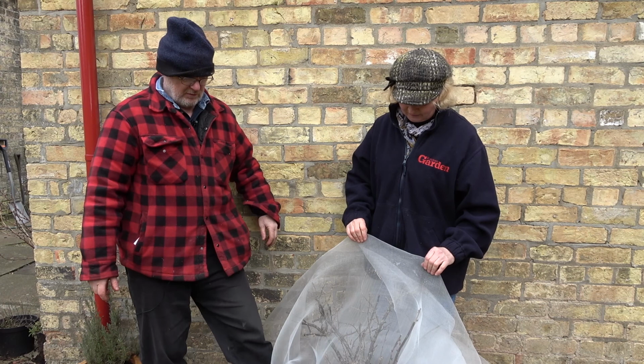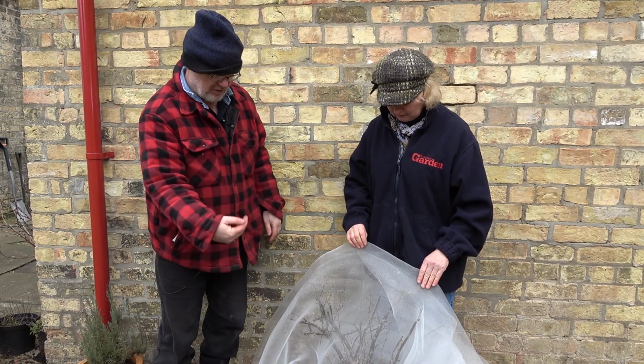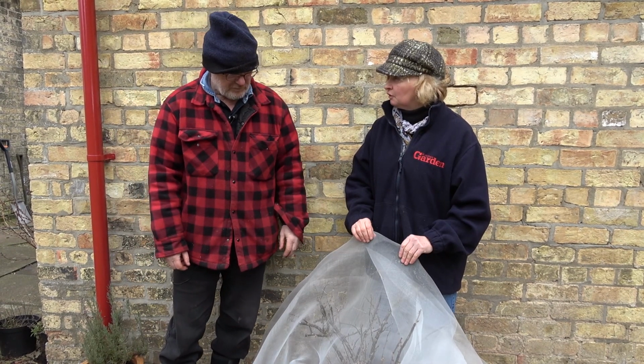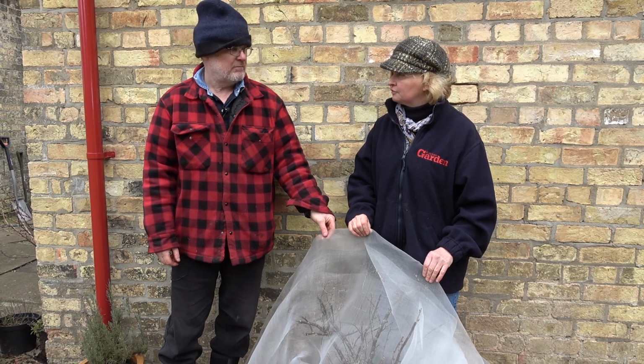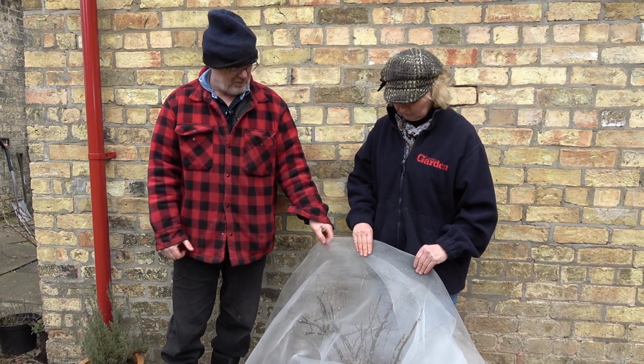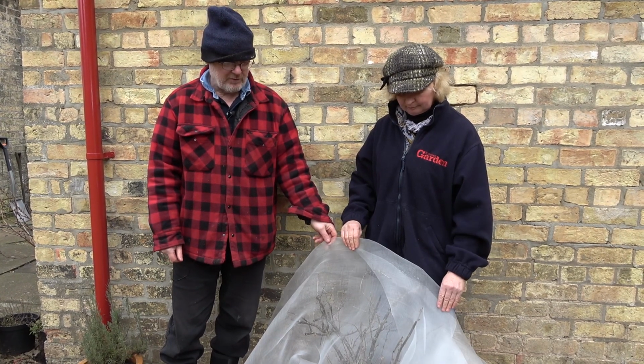Obviously, we haven't done that yet, but you'd have to weight these down a little bit so that the birds don't get underneath and get trapped. And the good thing is it lasts for years. If you look after it, it's tough stuff, isn't it? So one of the products of the 7 products we're looking at this month in our product review section.